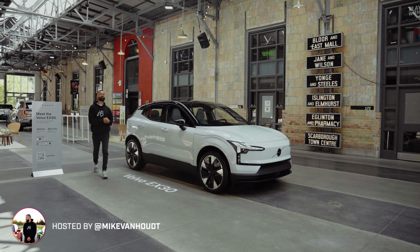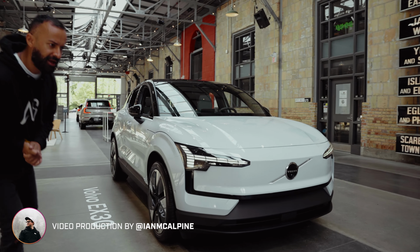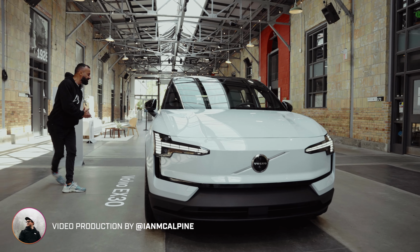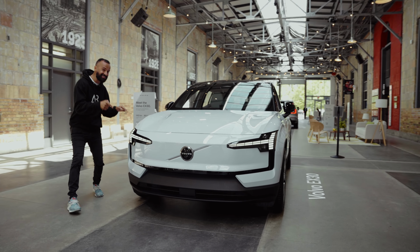We are here in beautiful Toronto, Ontario. Take a look at Volvo's fastest accelerating vehicle. I was expecting a car, but I saw this. This is the all-new 2025 Volvo EX30, and it's their fastest accelerating vehicle.